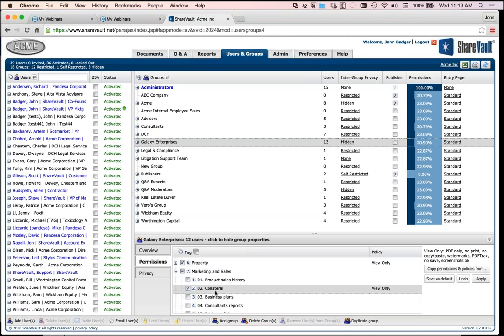Okay, so that is permissions. And again, a permission is like an on-off switch. You either have the right to view documents or you don't. Then we have this concept of policies, and here you can see the policy. So for these documents, I can allow for printing, for example. By default, it brought up view only, but I can change it to allow printing.